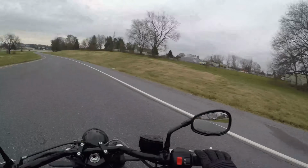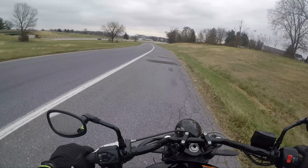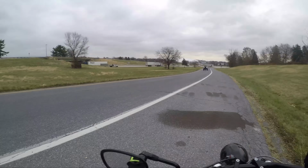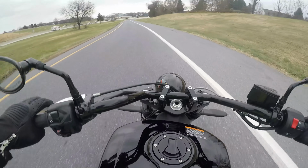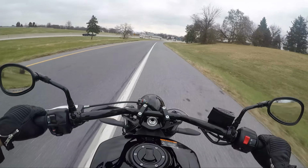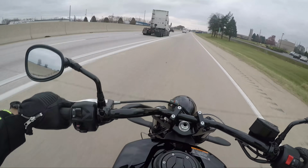The crummy thing is I can't actually do a 0 to 60 run because when we bought this bike, it just doesn't have a speedometer. So what do I do? I can't put my phone up there. We'll just guess. Ha ha! Wow! Man, that thing pulled.